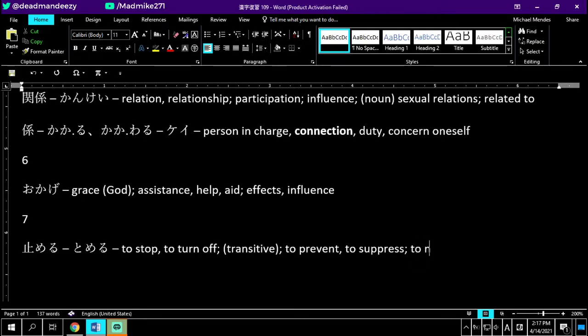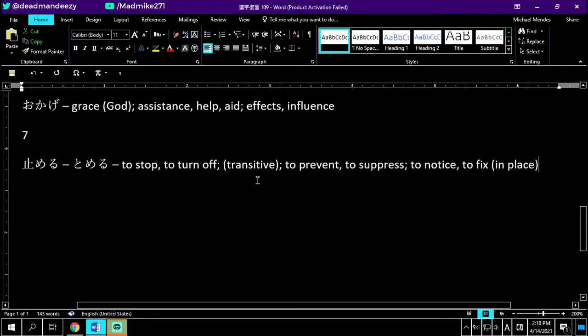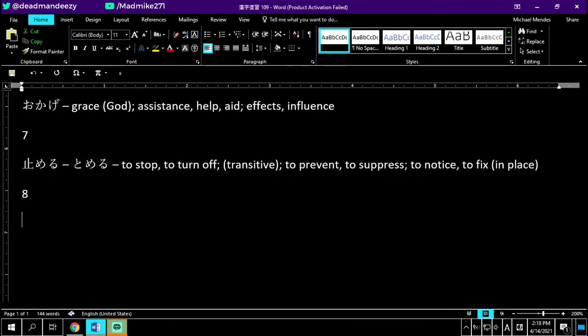It can also mean to notice or to fix in place. Tomeru. Gonna write it down. We already know the kanji, but we need to remember the word. Tomeru.